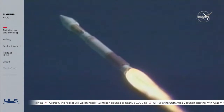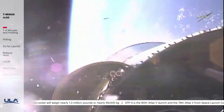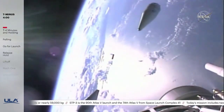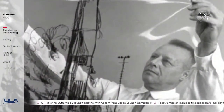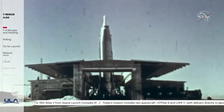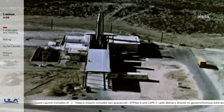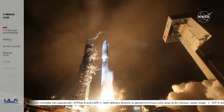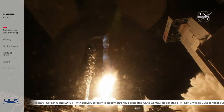Atlas V continues the Atlas legacy of innovation and accomplishment that has been vital to our nation for more than half a century. Named after the mighty giant of Greek mythology who carried the world on his shoulders, Atlas was conceived as a weapon and a deterrent, but evolved into a system that pushed the envelope with trailblazing innovation and steadfast reliability.